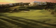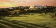But the course itself has that old nature, quirkiness, but with the modern touches to it to make it more playable. Well, let me ask you, this may be a stupid question. Do they have Bermuda grass? They have Bermuda grass. They have Bermuda shorts. And it's an all Bermuda resort.